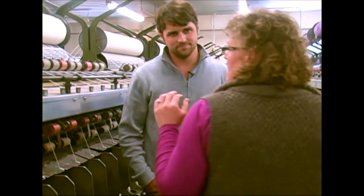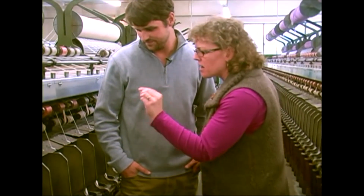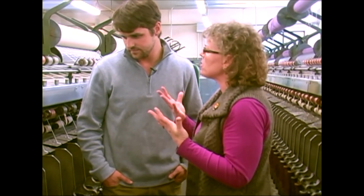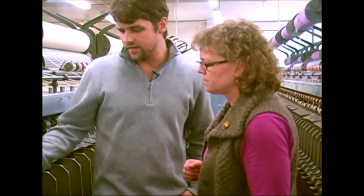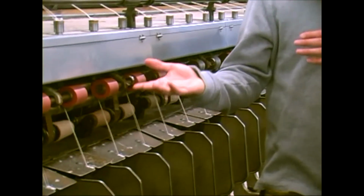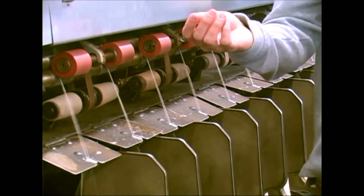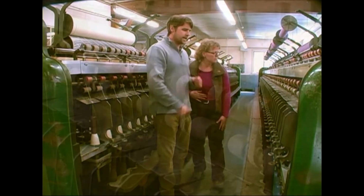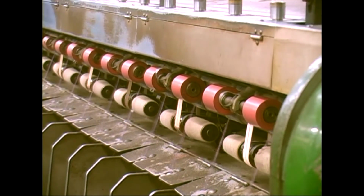So Nick, this looks like a very thin yarn. Do they use that for making socks, or what would they use that kind of thing for? This is a worsted weight. This happens to be our white Highland. So in the realm of yarn weights, it's on the heavier side. On the other side, we're running Shetland over here. And that's actually a finer weight yarn. Yeah, you can see it's a little thinner.